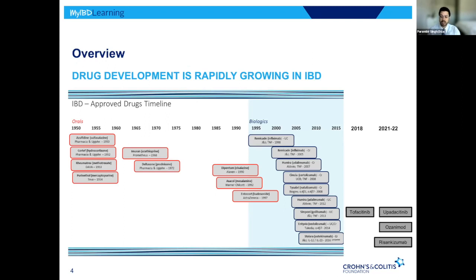with tofacitinib, upadacitinib, which just came to market this year, ozanimod, which is now available, and risankizumab, which is also now available. And we're seeing tremendous growth in several new drugs that are coming out in the pipeline. I'm not going to spend too much time talking about tofacitinib and upadacitinib because tofacitinib has been around for a few years and upadacitinib is of a similar mechanism.